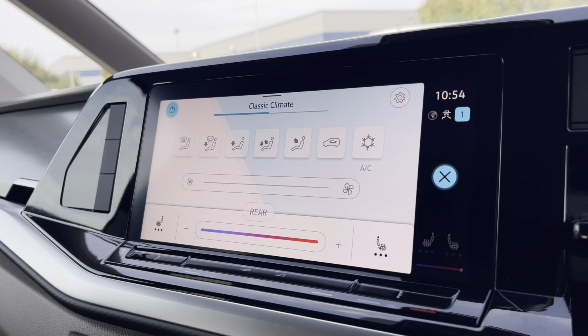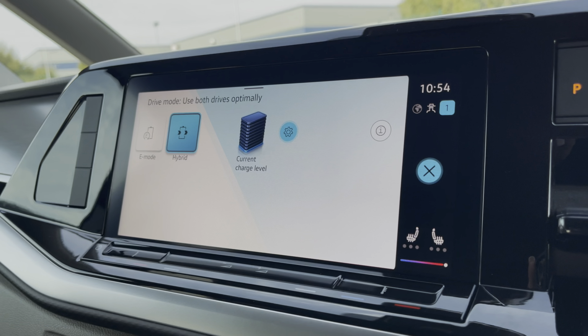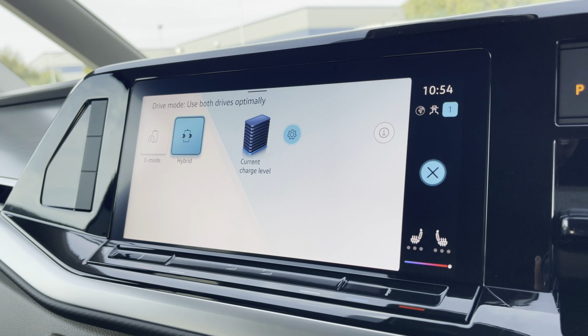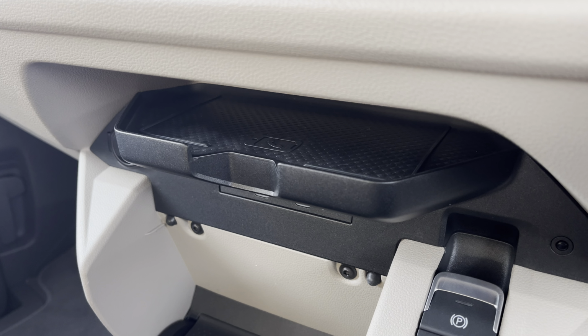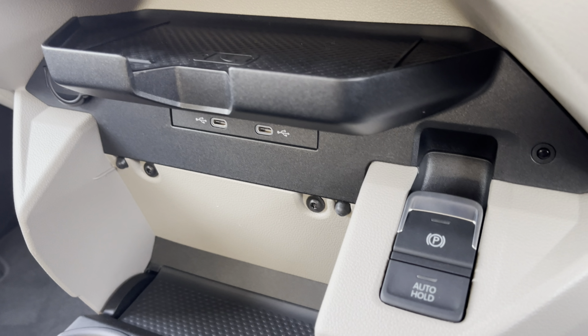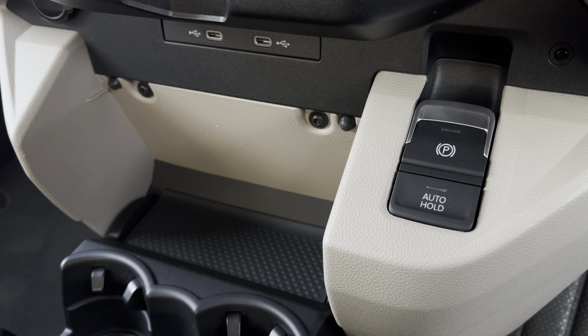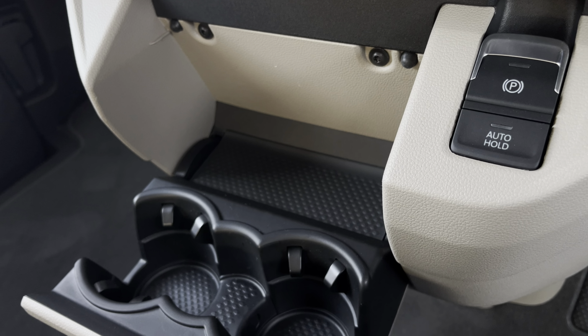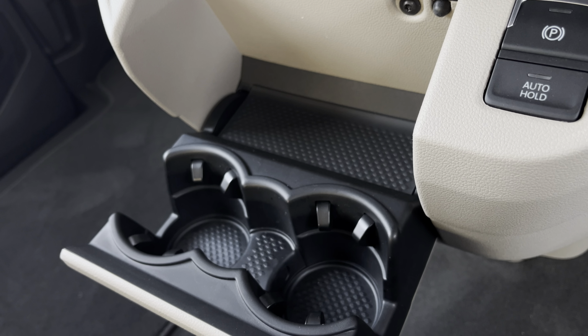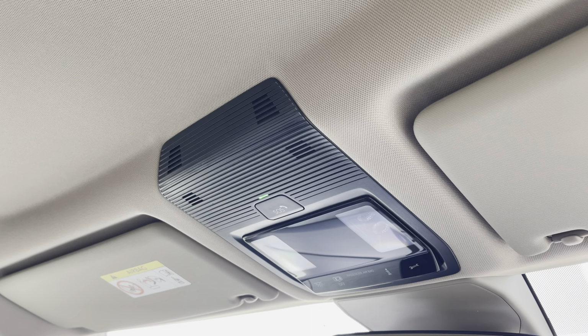On your screen you are also able to control your climate, as well as view your IQ drive assist systems, your hybrid or electric driving modes, and below there you have a handy storage compartment for your phone, two USB-C ports and a 12 volt power outlet, and you also have your fully electrically operated parking brake. Just below there you have a fold out cup holder which will store two cups. On the dashboard you have plenty of storage, and above the driver and the passenger seat you have your emergency e-call system located in the centre.